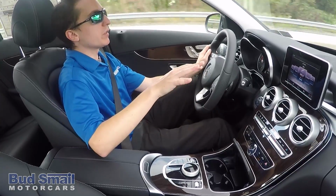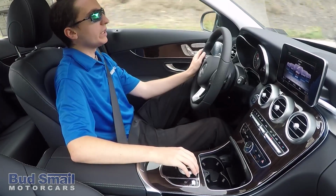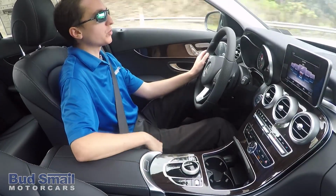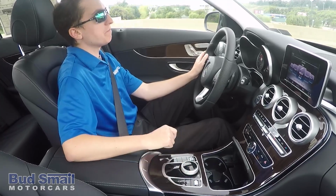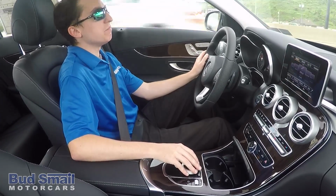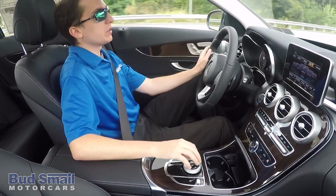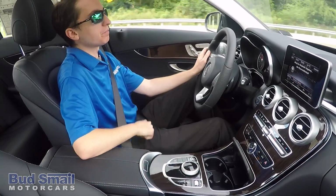You can control everything on your center floating display using this controller right here in the middle of the console. This controller features two buttons located above the centralized wheel, a back button to the left and a star key to the right. The back button will always take you back one screen, so if you're ever in a menu, whether it be your radio, your navigation, your phone settings, and you simply want to back out of a screen, pressing the back button will take you back one page from where you were.